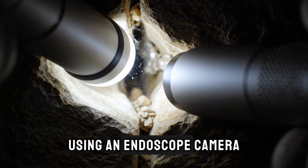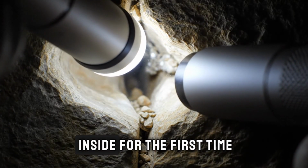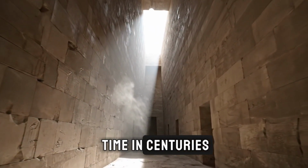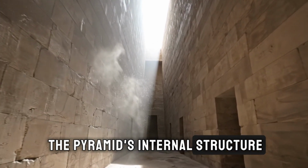Using an endoscope camera just 5 millimeters wide, they managed to peek inside for the first time. They discovered a hidden corridor 9 meters long with a gabled ceiling. This was the first time in centuries that human eyes saw a new part of the pyramid's internal structure.